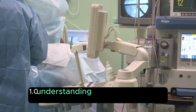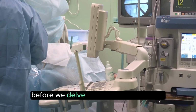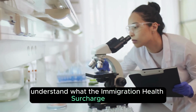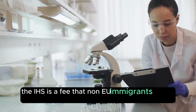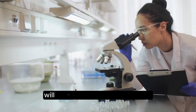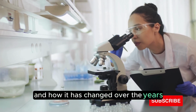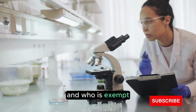1.0. Understanding the Immigration Health Surcharge, IHS. Before we delve into the recent changes, let's first understand what the Immigration Health Surcharge, IHS, is. The IHS is a fee that non-EU immigrants pay to access the UK's National Health Service, NHS. We'll discuss the history of the IHS, its purpose, and how it has changed over the years. We'll also explain who is required to pay the IHS and who is exempt.